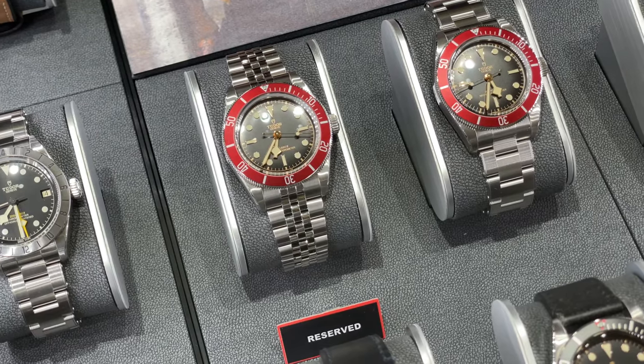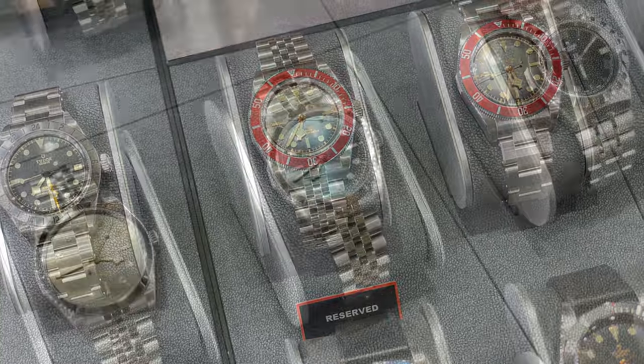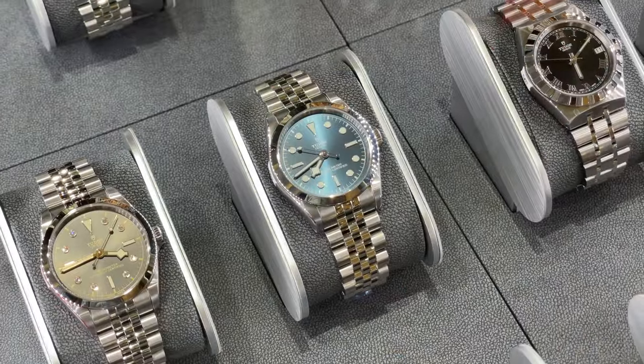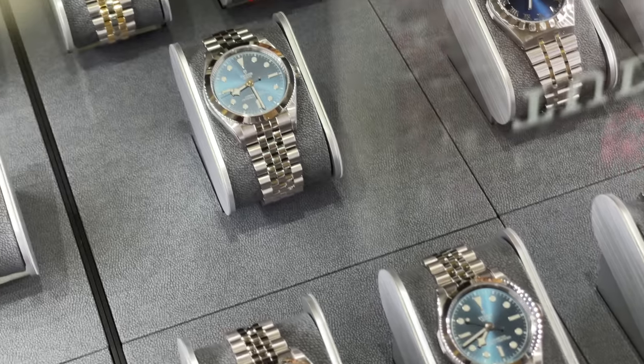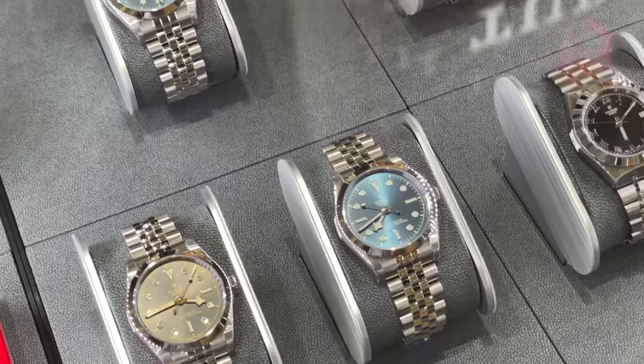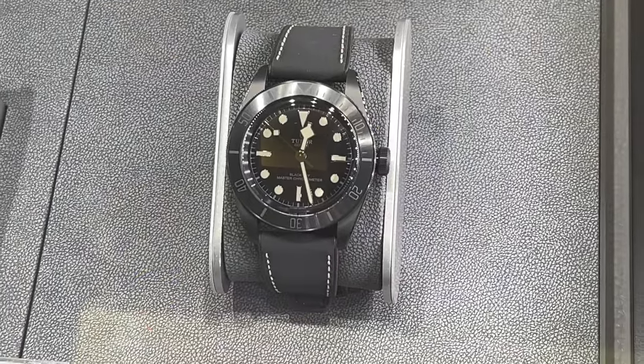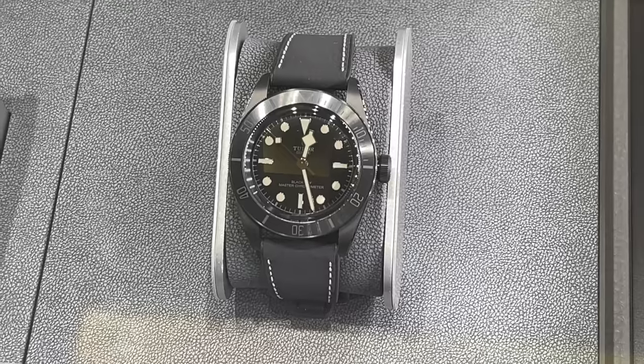Next to it, a Black Bay 41 on Oyster bracelet and a Tudor Black Bay Pro. The new Tudor Black Bay 36 on Jubilee bracelet with blue dial. Looks awesome as well, and a watch I might buy in the future for a review and add it to my watch collection. And a Tudor Black Bay Ceramic Boutique Edition.